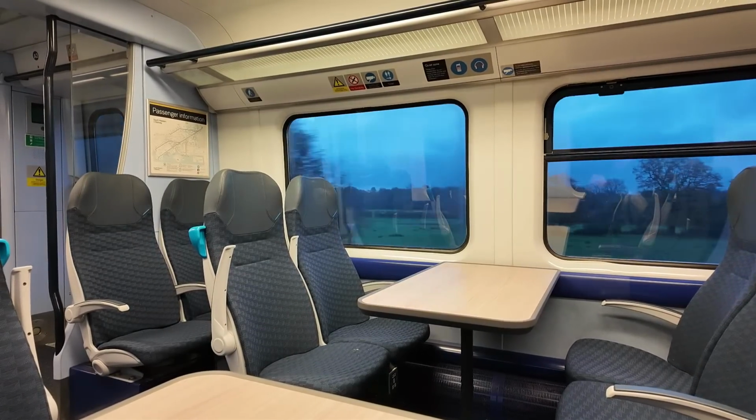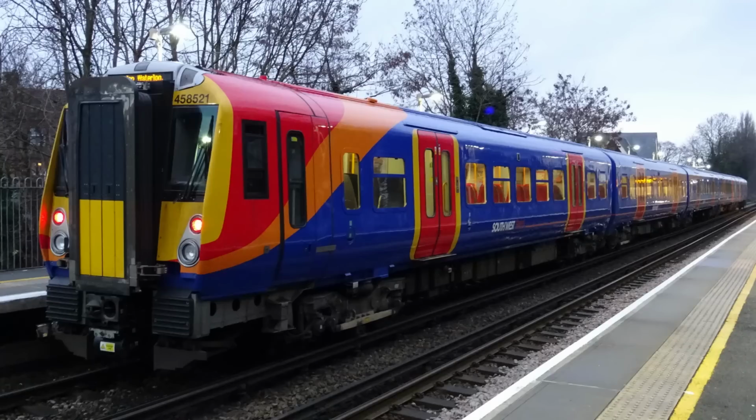This train is now approaching Virginia Water. So we're now on board a new train, but this is a class 458/4, which used to be the class 458/5s, but they've shrunk it down to 4 coaches. And they only just recently entered service as well. The one thing I don't like about them already is the seats. They're a bit too hard, to be honest, but luckily we're not on this train for very long because, as you heard, the next station stop is Virginia Water.